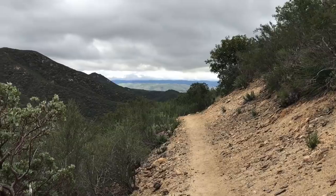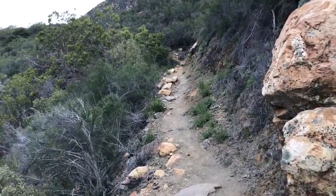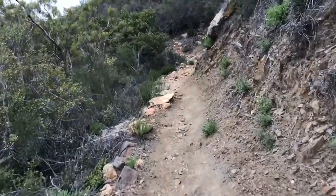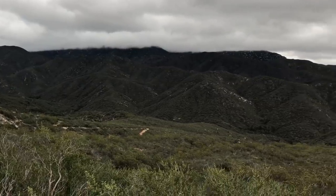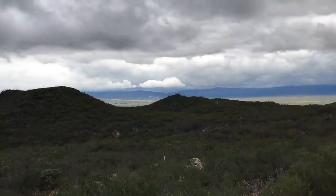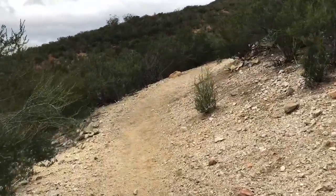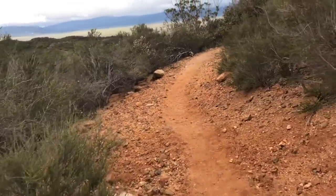See the sun shining on the hills over there. Here's our current view. Look how red the soil is.